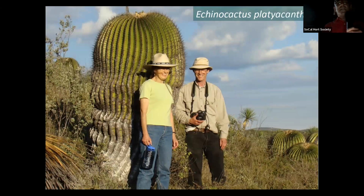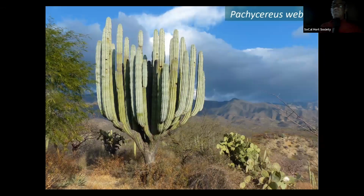I'm always amused by this picture because I know these guys, and it makes that cactus look really big, but they're actually very short. Sorry, Fred. This is Echinocactus platyacanthus. It occurs over a large part of Mexico, but there are many areas of it in Oaxaca, and it's an amazing thing to see a cactus that big. It's the same genus as golden barrel cactus.